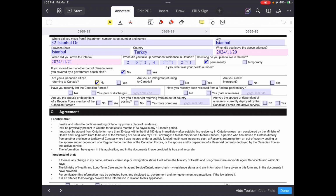Are you a new immigrant? I'm going to go ahead and say yes. If you try to answer both questions, it will not let you. If you are filling out this application online, then the system doesn't let you answer both questions. Because when you try to answer both, as you can see, the check mark automatically disappears by itself when you try to answer both questions. You can only answer one of them and you gotta ignore the other.